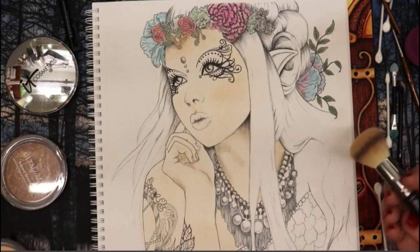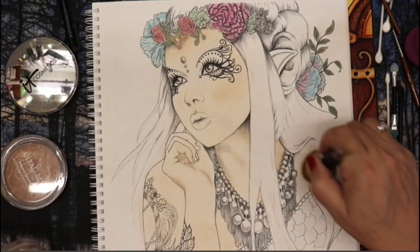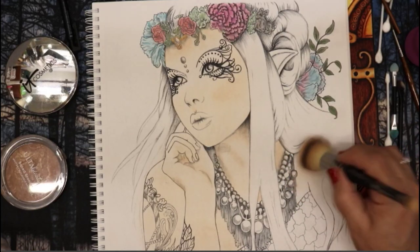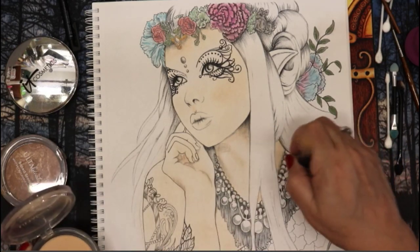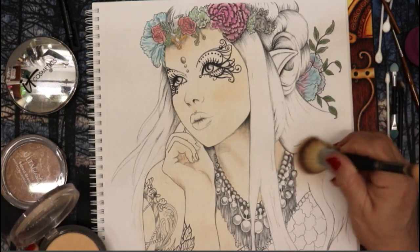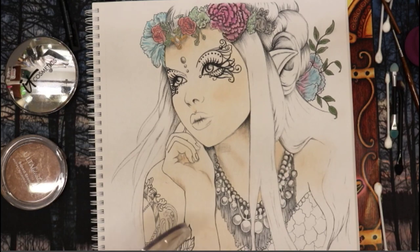And then this is going to be skin right here, I think. And then that'll be the only skin. But I need to know what to do with the rest, I mean, with her face. I know she needs a little blush, but I don't know if... I know I don't have to contour on there, right? It looks lighter on the picture, too.